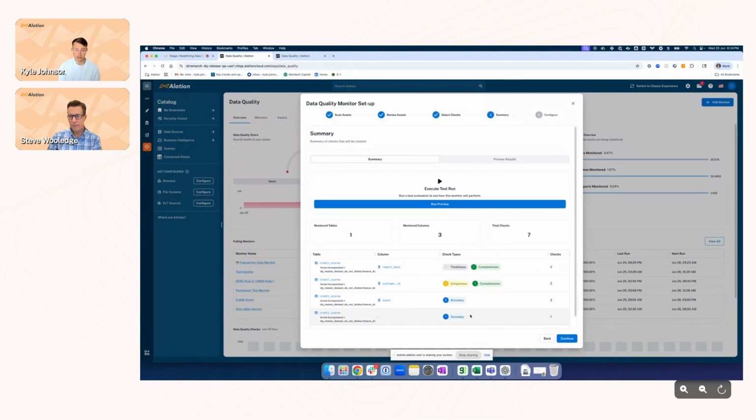And so we're now at the summary page. The summary page just provides one last step before we go in to publish this collection of checks, what we call a monitor, just to summarize what happened. So 1 table, 3 columns, 7 checks. Now, we're not going to run the check live, so I'm not going to execute this run preview capability now, but something we push our customers to do is test all the checks before you go and publish them and schedule them to run on a daily basis per se.